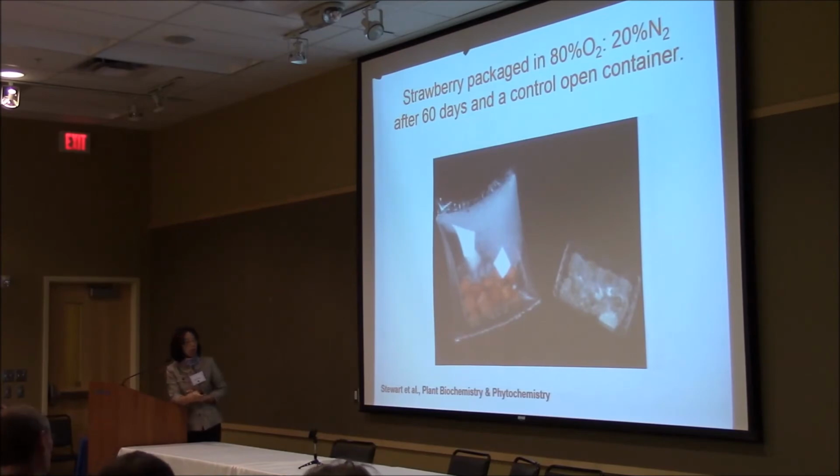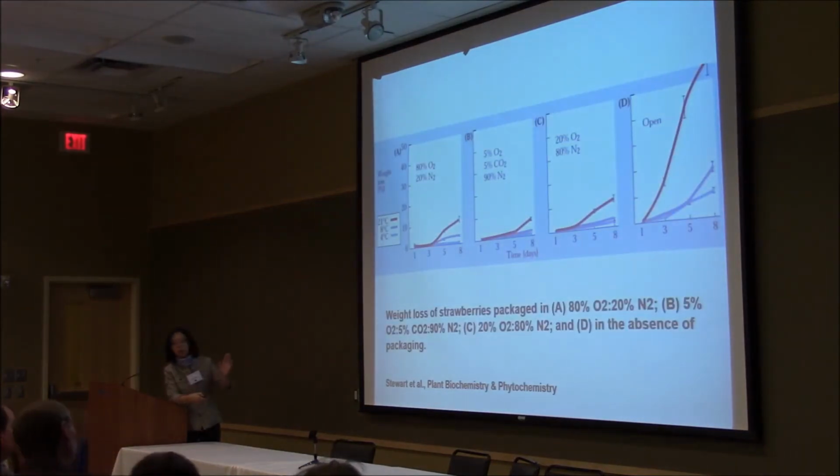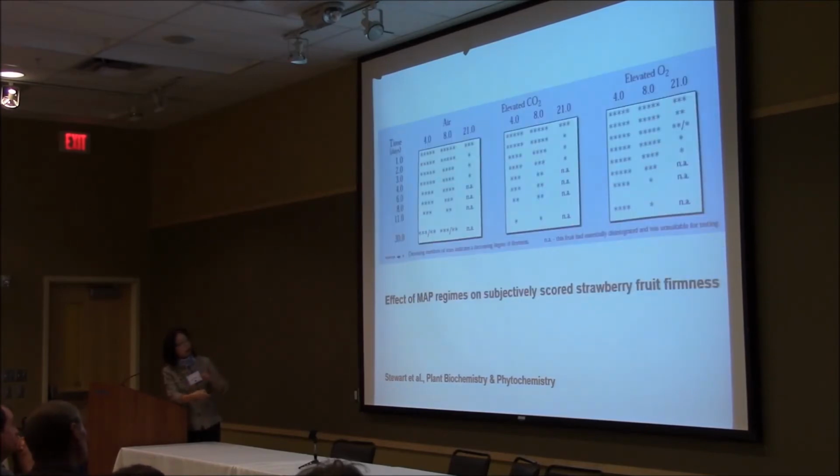Oh, okay, 5 minutes, I need to speed up. Okay, so anyway, I'm not going to do this too much here, but this gives you some results, basically showing all the positive results on weight loss and fruit firmness.